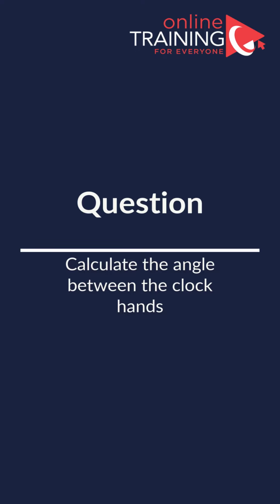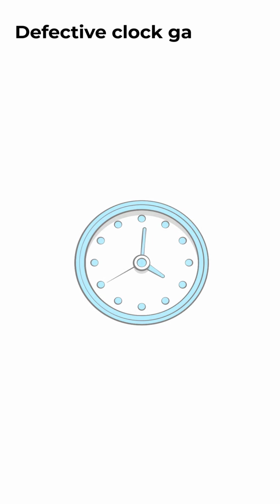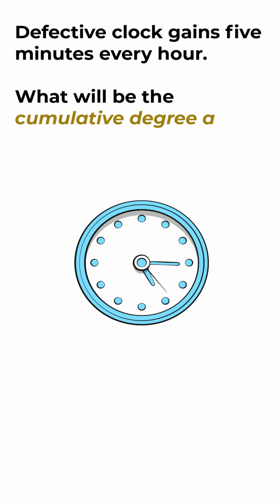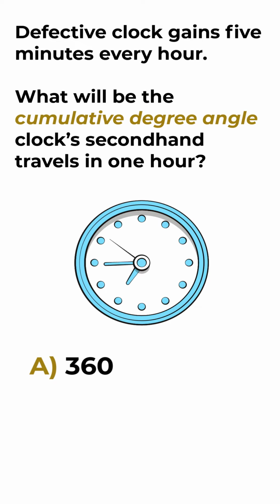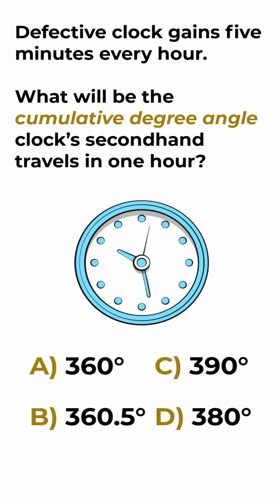Here's an interesting question which may not be as easy as it looks. A defective clock gains 5 minutes every hour. What will be the cumulative degree angle the clock's second-hand travels in 1 hour? You're presented with 4 different choices. Choice A, 360 degrees. Choice B, 360.5 degrees. Choice C, 390 degrees. And choice D, 380 degrees.